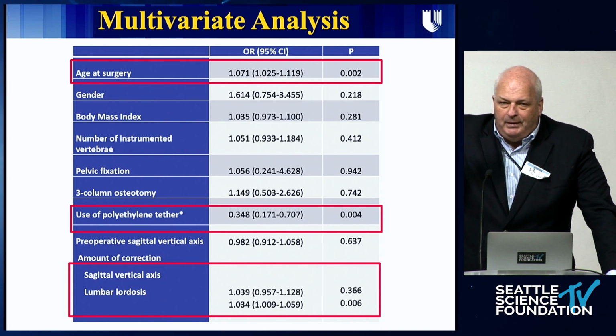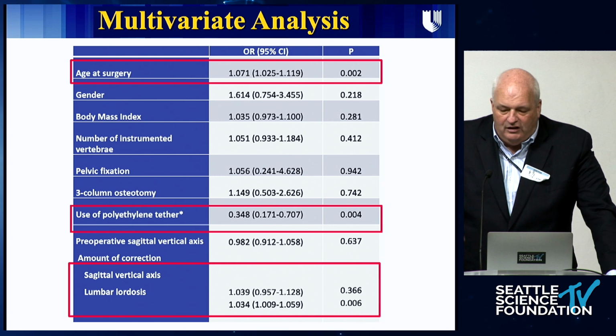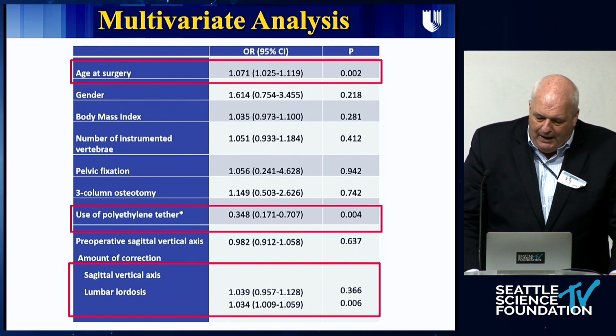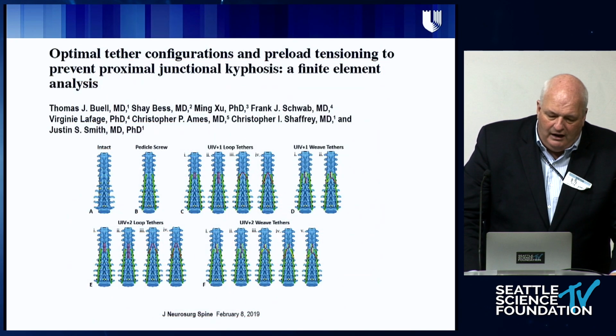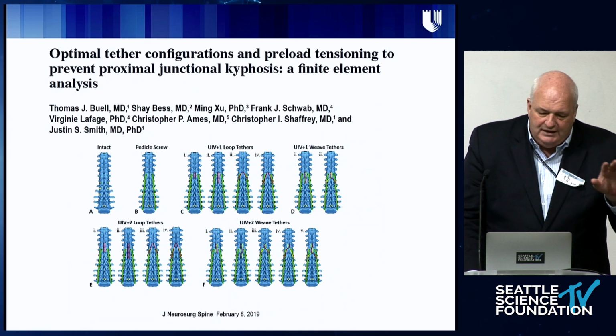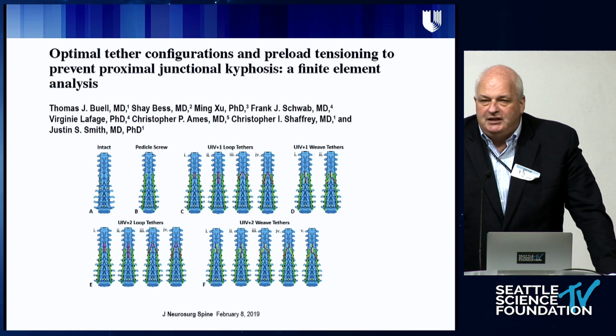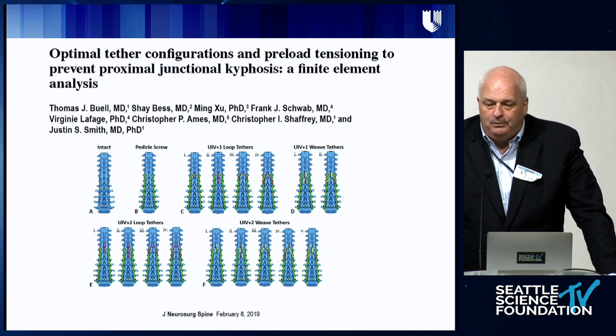If you weave it up a bit higher and you tension each of the levels and you create a transition stiffness, that would be better. And this led to us trying, on a finite element analysis, all of these different tether configurations. And what we saw is how much we should tether and how tight the tether should be.